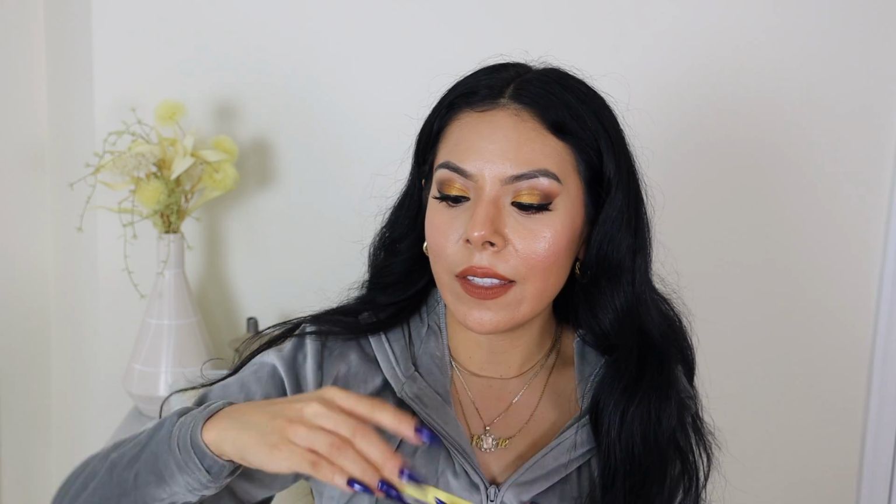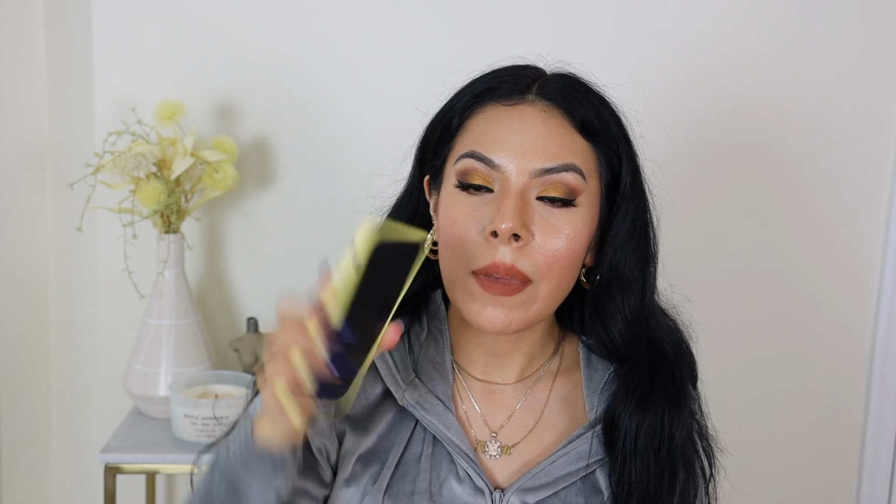It is 8:15 p.m. and I am ready to give you guys my final thoughts on the Kokie Cosmetics pressed foundation compared to the Charlotte Tilbury. And let me just tell you guys, I am really, really impressed with the Kokie Cosmetics pressed foundation. I mean, look how beautiful it looks. Like, for $13, I'm just like, yes.